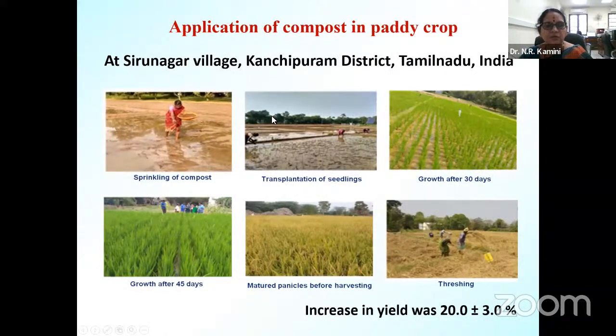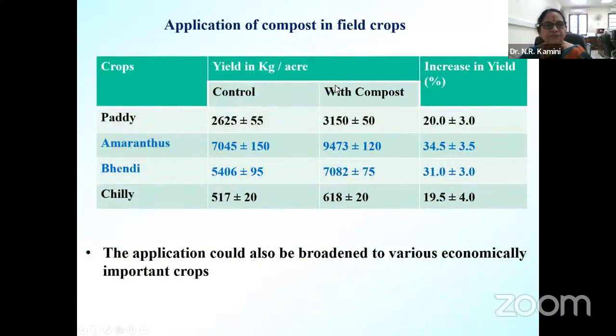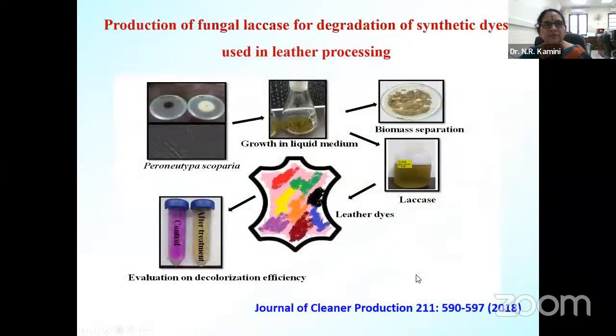It was done by National Agro Foundation. There was an increase in yield of paddy crop by 20%. And this was done in chili crop. It was also around 20%. These are the overall results we have shown here.